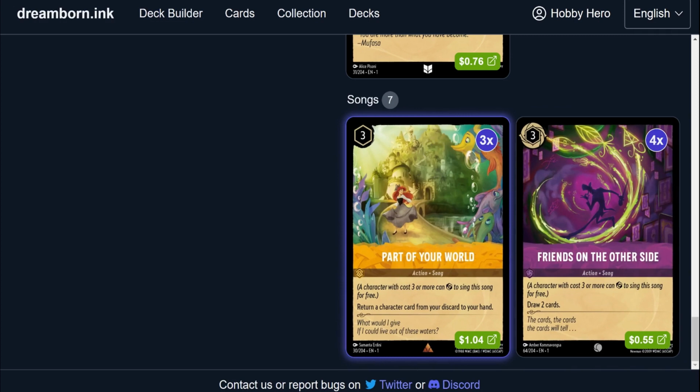centered on the Rapunzel engine going. So being able to recycle Rapunzel and get her back again and refill your hand is definitely worth 1 card and 3 ink in a lot of situations. And the fact that you can sing this card with a good chunk of your deck is also very nice.